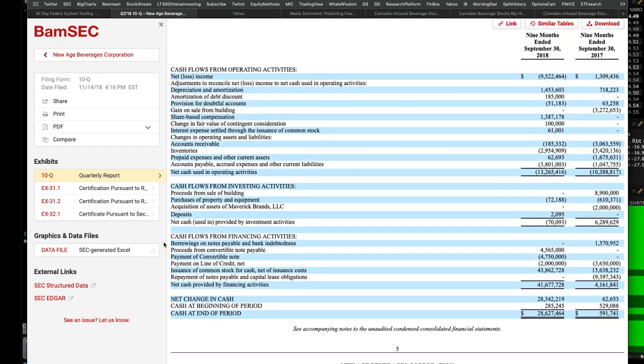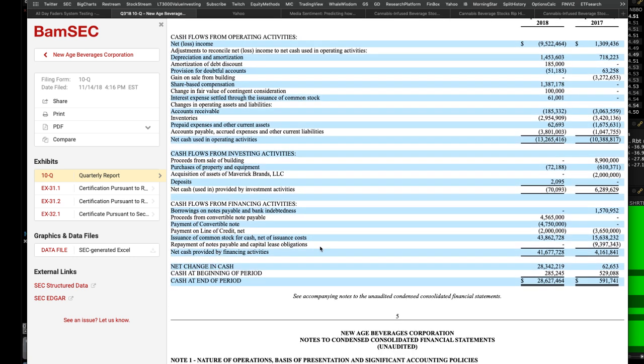Well, if we go down here and look at the cash flow statement, at cash flows from financing activities, we can see that they issued common stock for cash. I've gone over this a few times before, but basically you sell stock for cash. You're selling ownership. If I own a business and I want to sell half of it, I want something in return, and generally you're going to get cash for that. You're going to sell your ownership in your company and receive money for that ownership. And that's what they did.